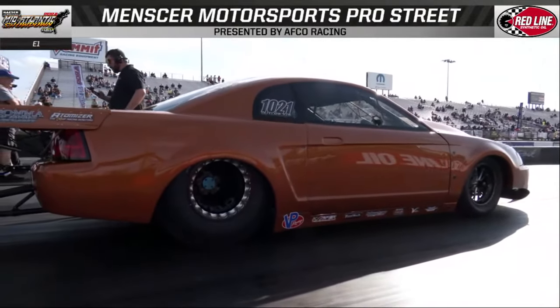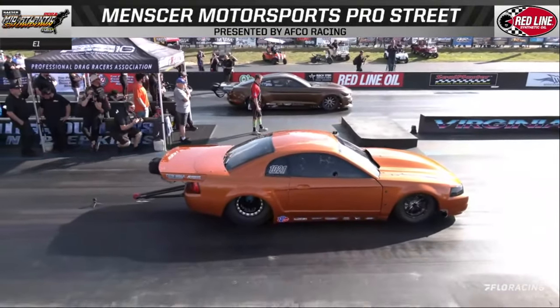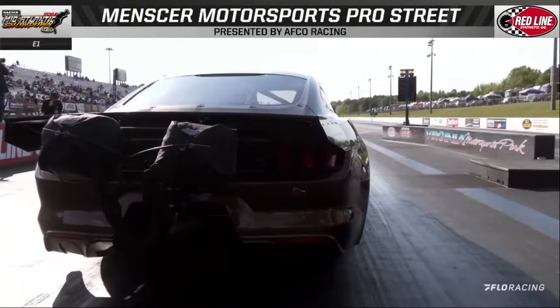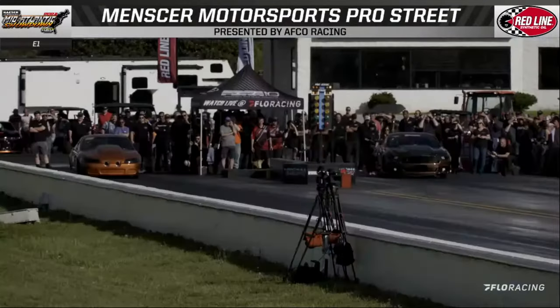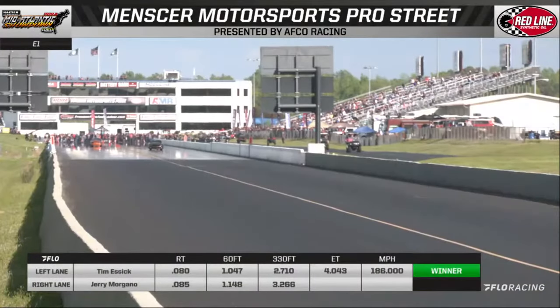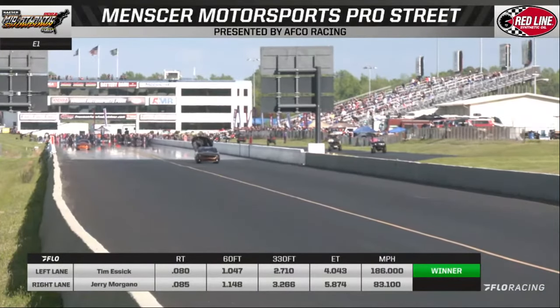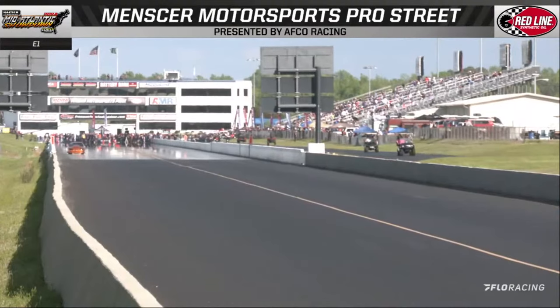So the higher qualified car, Tim Essick, takes the left-hand side of the track here against Jerry Morgano's Copperhead Mustang. Morgano's got a car that will run close to Essick. Goes A to B and gets it hooked up. Oh, Essick's doing some driving out there, gets the car to recover, and it's going to be a 404 lap time, 186 miles an hour for the Brown Sugar entry. Jerry, some issues once again in round number one. It's going to be 587 at only 83 miles an hour. And Morgano actually comes to a stop right by the scoreboard, so we'll have to send the safety quad after him.